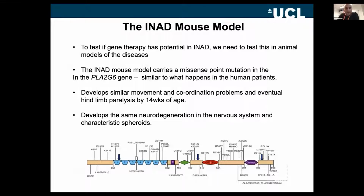And that's great, but to be able to test this gene therapy using this viral vector that we've made, we need to have a mouse model. And we need to test our gene therapy to see if it makes a difference to the way the disease progresses in that mouse model. And we're lucky in a disease like INAD because there are a couple of mouse models available. The one that we've chosen to use carries something called a missense point mutation. And what that means is there's a tiny change in that gene that causes the function to be disrupted. It's the same kind of change that occurs in the vast majority of INAD patients. And that's why we like using this particular mouse model.